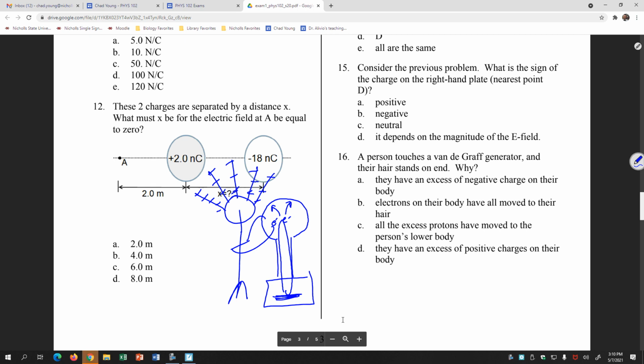So here, the reason is they have an excess of negative charge. It's not B, that might be an answer that you would think, but actually when you get charges on an object, those charges are evenly distributed. So on this person, they have negative charges all over their body, but they also have them on their hair, and it causes their hair to stand on end. Protons don't move, so it's not C, and they don't have an excess of positive charges. Just in general, positive charges don't move around. They're difficult to move because they're bound tightly to their nucleus. Okay, Chloe? Thank you. All right.